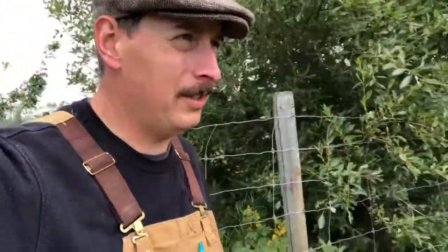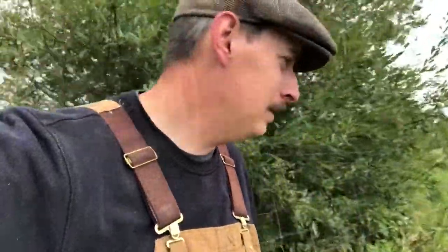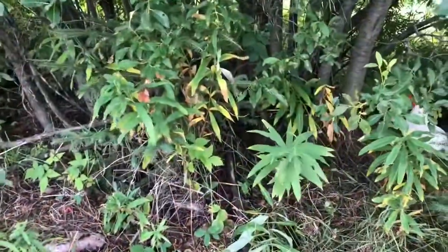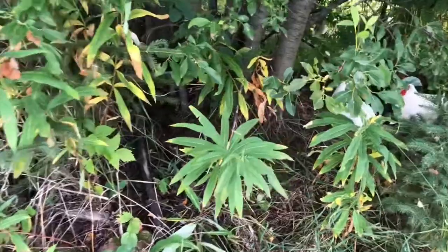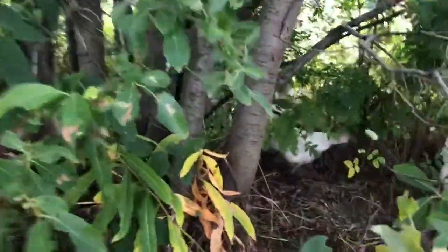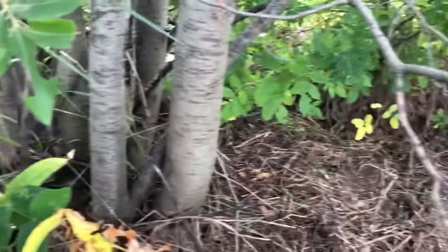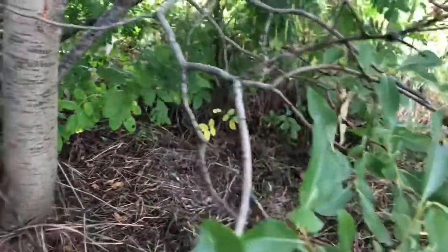Okay, so I don't see any eggs back in there, so I'm hoping they're just hanging out, chilling, maybe eating some bugs or something. The other side coming in from the road. This is apparently where all the cool chickens hang out. I'm hoping that's all they do is just hang out and they're not stashing eggs back in here, but I don't see any. They're probably just hanging out.